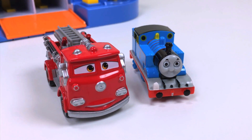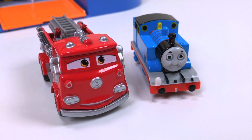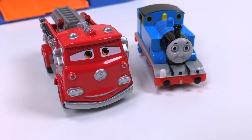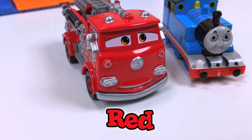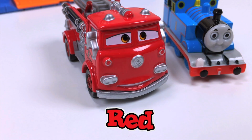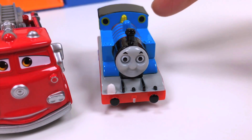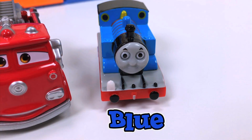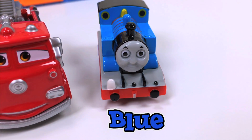Whoa! It's Red from Disney Cars and Thomas the Tank Engine from Thomas and Friends. Let's say their colors. What color is Red? That's right, he's red. Red is red. That's silly. And how about Thomas? What color is he? Correct, he's blue. Great job, you guys.